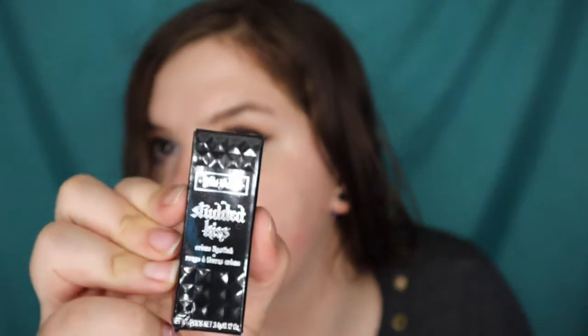Next we have the OG Lolita from Kjpbeauty, or whatever they're called now. This one literally says Kjpbeauty on it, so that's what I'm calling it. But it's the Studded Kiss. How do I open these ones? All these weird lipstick tubes, you can never figure out how to open them. But there it is.